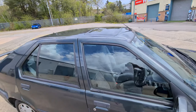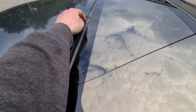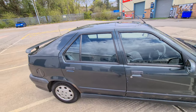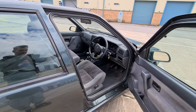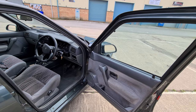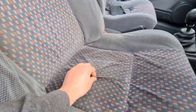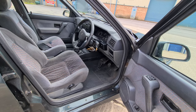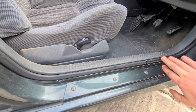Up to the sunshine roof, it works, it's electric, loving life. Just this seal needs to be replaced, and again I'll just get some generic seal to replace that when I can. Moving on to the inside, the central locking works, which is good. The electric windows work, which is good. The seats have gone a little bit saggy over the years, but let me tell you, they are incredibly comfortable. So well happy with that. This is in really good nick. Speakers are there, good.